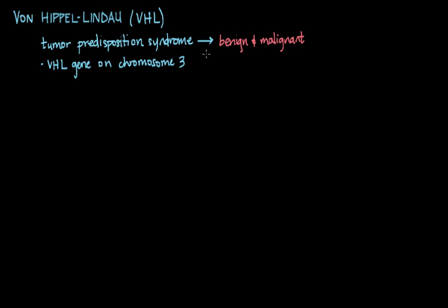And the VHL phenotype is considered to be autosomal dominant with reduced penetrance, as in the inheritance of only one mutated gene is sufficient to increase the susceptibility to tumors, such that up to 90% of individuals will have developed tumors by the age of 65.